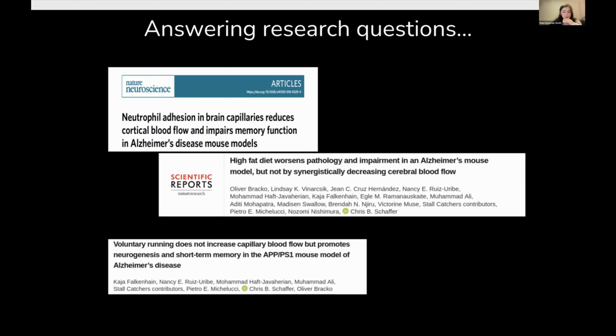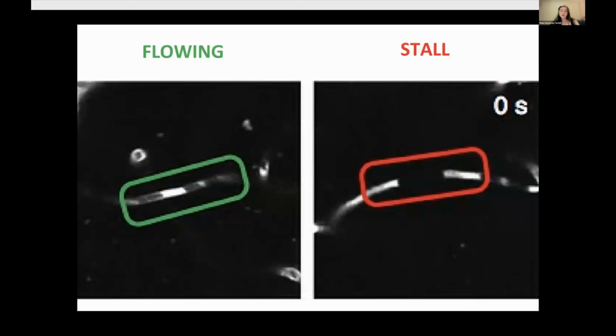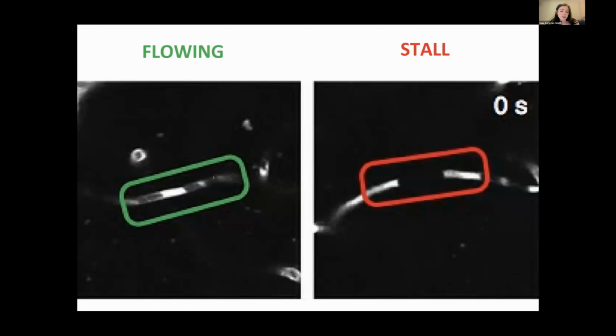Before we actually look into the game, I just wanted to bring special attention to something I don't think is made very clear in the tutorial: the difference between a flowing blood vessel and a stall. Sometimes when you're looking at the blood vessels, and I'll show you in a bit, you're going to see stuff that kind of looks like a stall, but if you look closely, it's very slightly gray, and that is blood flow, as opposed to this pitch black, which is a blood cell that's getting stuck in the vessel.